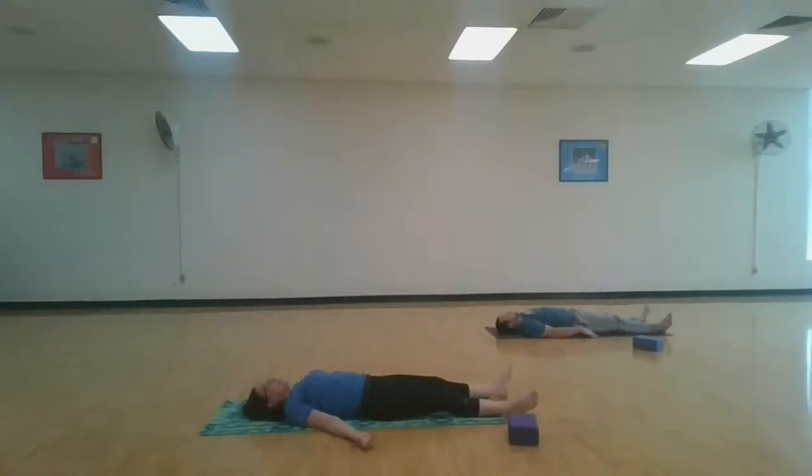Now on your next inhale, I'd like you to take your toes and push them into the arches of your feet as tightly as you can, creating tension in your feet and your lower legs. As you exhale, release those toes. Again, maybe move your feet around so that they totally fall back into a rest and hopefully a little bit more open in the hips.